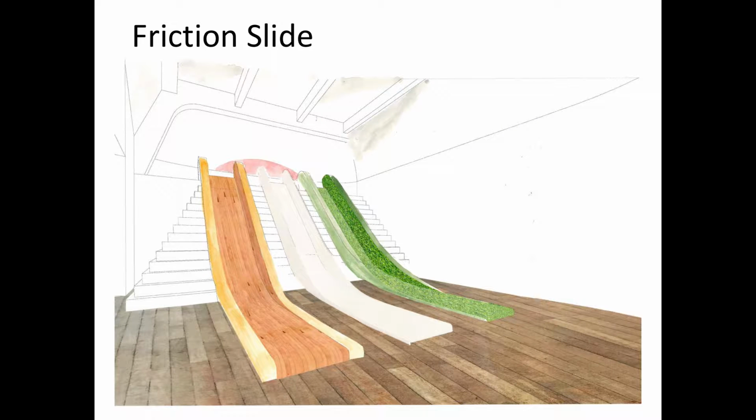We have some slides in the gallery. These are our friction slides. They're 3 lanes. One of them's made of grass, artificial grass. The central one is fiberglass, and then on the left is a bowling alley.